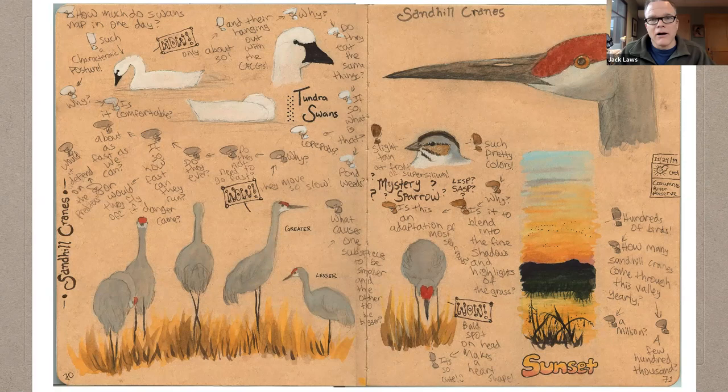I like here also, just for identification purposes, seeing the proportion differences with the greater and lesser sandhills, seeing those together. And that strategy that you're using here also, of zooming in on the face or zooming out and getting the general shape of the thing, you see that in the swans and the sandhill. That is a strategy that I want to encourage everybody on the call to remember and to start to use. So you can change the scale and the proportions of things that you're putting down on the page.